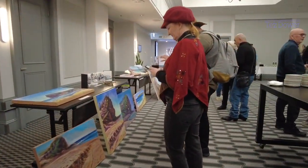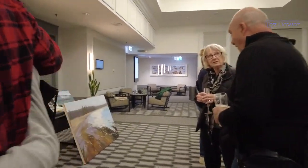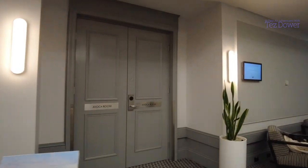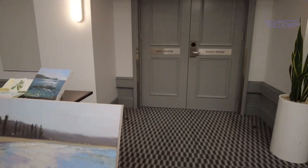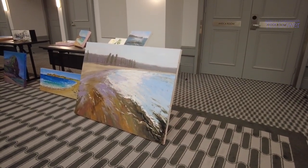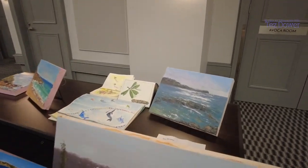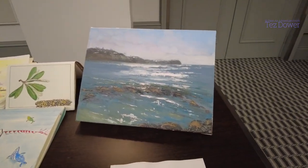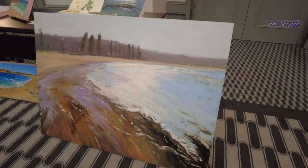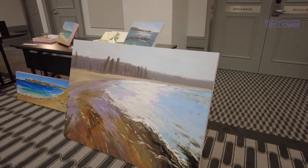Squeeze through here. Okay, well, have a look at my one. There's the big one I done. I'm happy with that one, more so than the big one. I think the foreground on the big one, I could have done a bit more, but I only done it in about 3 hours, so, you know, it is what it is.